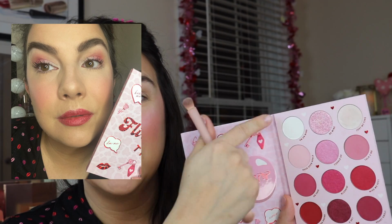And then the next day I thought, let's do something soft and delicate with this. So I stuck with kind of a pinky mid-tone in the crease and went with these lighter shades on the lid. And you know, it was cute. I think it's one of the most subtle looks this palette could possibly turn out. So today, I don't know, maybe we'll just do a little combo of red and pink, who knows.